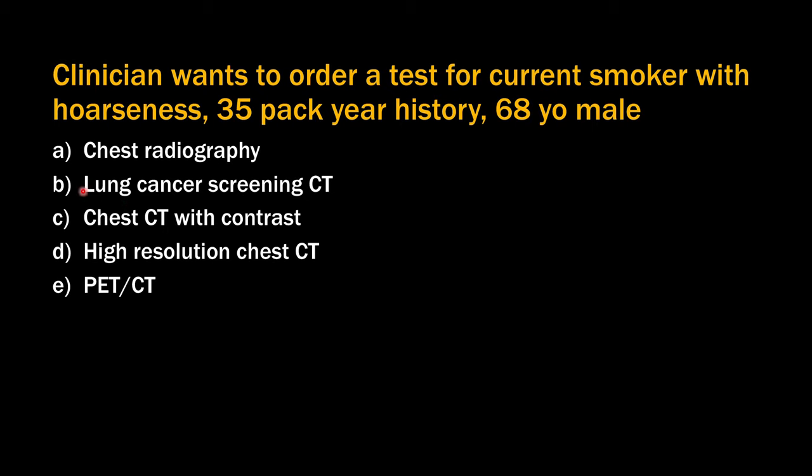And the reason why you don't want to do a lung cancer screening CT is because they're not asymptomatic. You wouldn't really want to do chest radiography here because they have a high pretest probability for lung cancer with this hoarseness and with their smoking history. A high-resolution chest CT is for interstitial lung disease, and then a PET CT is probably premature at this point.